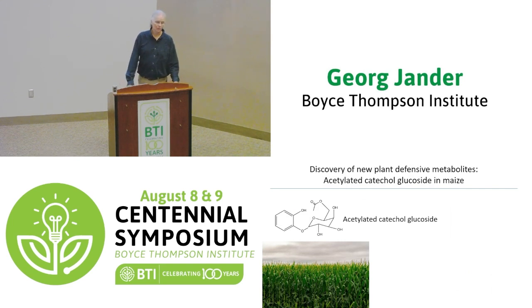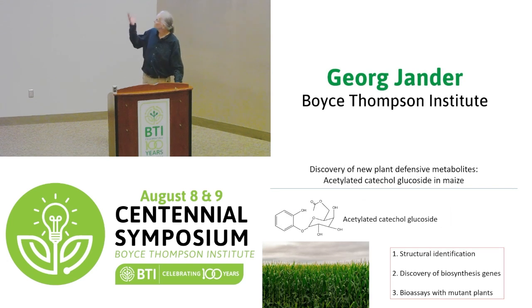And we've done this for a number of different metabolites using the same general approach. We identify the structure of the metabolite. We find biosynthetic genes, usually by GWAS these days for plants like maize. And then we do bioassays with mutant plants to say, if we knock out this molecule, what does it do for plant defense? This is a new molecule, but it does have structural similarity to things known from spruce that provide protection against spruce budworm.